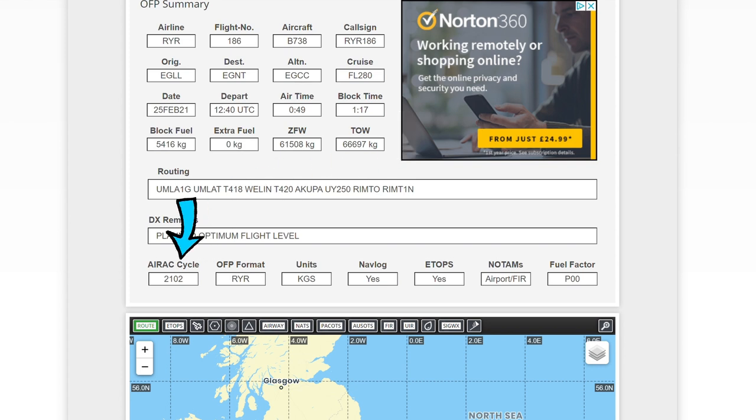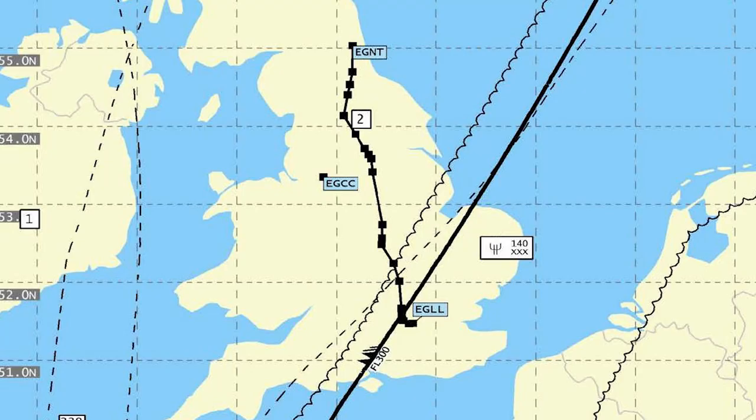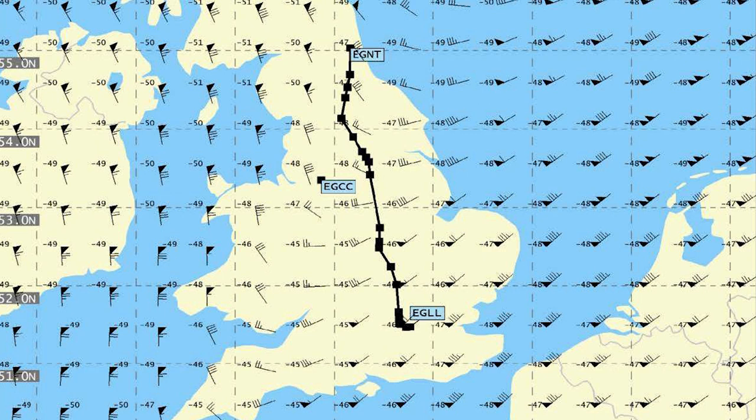And we're using the current AIRAC cycle of 2102. And there is our route once again. Now, some of the things that we have to contend with, of course, is the weather. And here you can see that there is a distinct weather front that we are going to have to cross. And there's the wind pattern for our flight. As you can see, it's basically from the west until we get up to about York, and then it changes and comes from the north, and then it changes again when we get up to Newcastle coming from the west again.